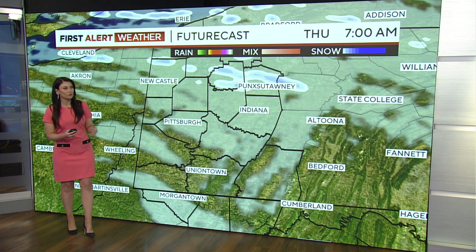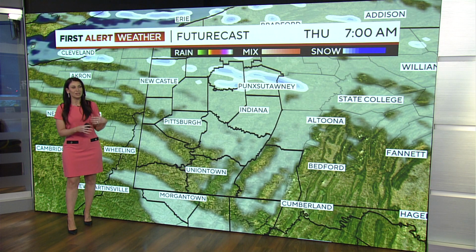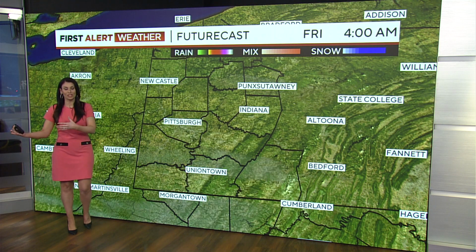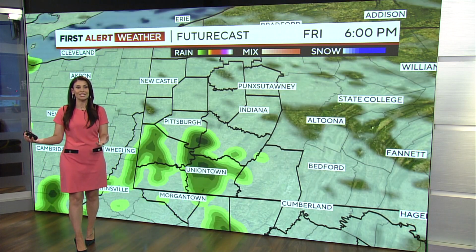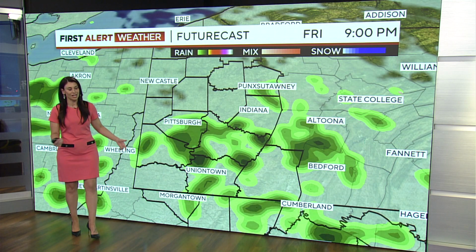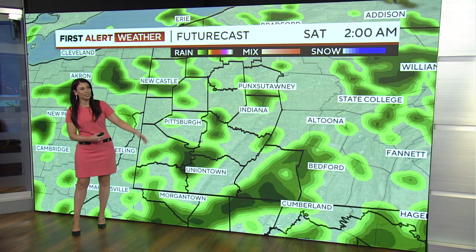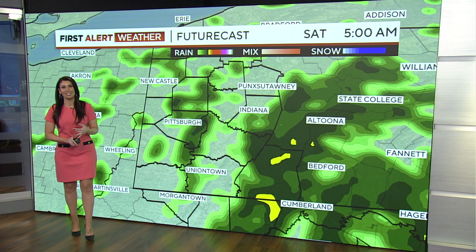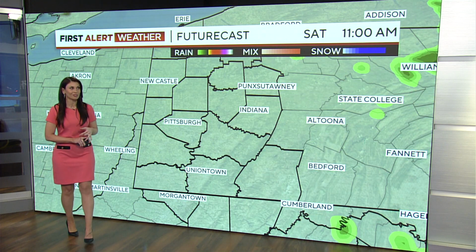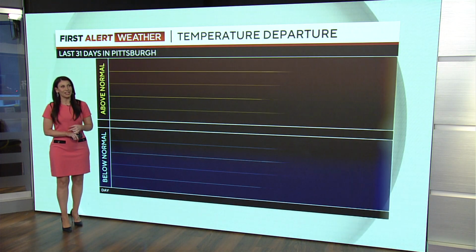So timing that out for you in Futurecast, when we'll see those snow showers wrap up, it'll be early tomorrow morning, and those are just staying mainly to the north. Then we'll have a lot of sunshine tomorrow. Seasonable temperatures return. Temperatures right around 40 degrees, and then as those warmer temperatures move back in from the southwest, that's going to pump in some moisture, bringing us some more rain showers Friday night into Saturday, but nothing severe expected and not looking at a washout. But again, the ground is still very soggy, so we will dry out for the weekend.